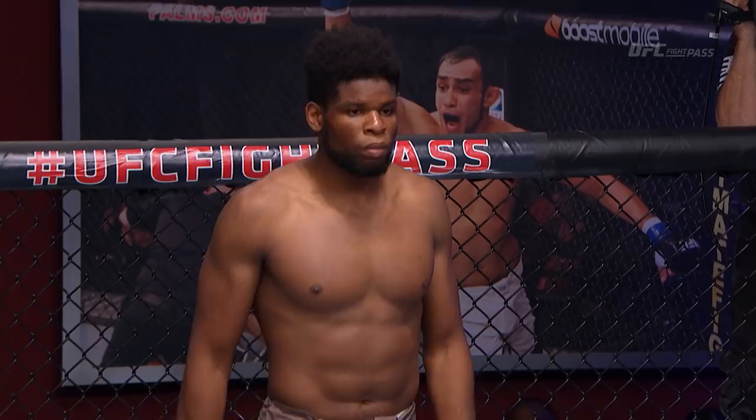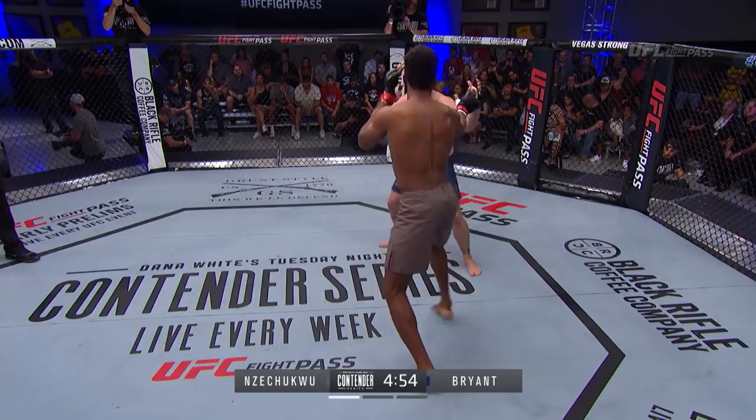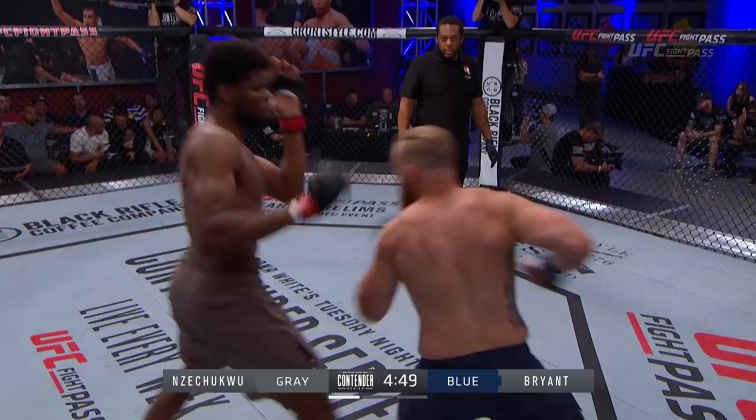Ready to fight? Ready, do it. They touch gloves and we are underway at 205 pounds. Dennis Bryant in the blue trunks, Kennedy Nzechukwu in the gray. Huge favorite is Kennedy Nzechukwu, minus 550. Dennis Bryant, plus 400 on the comeback.